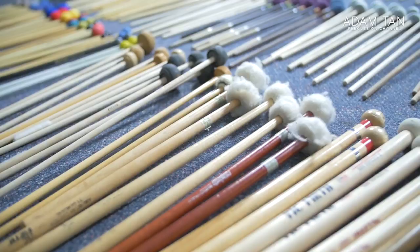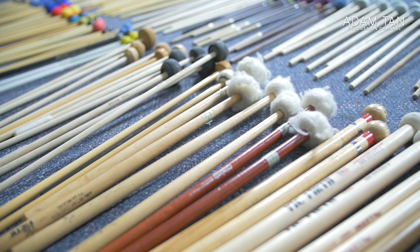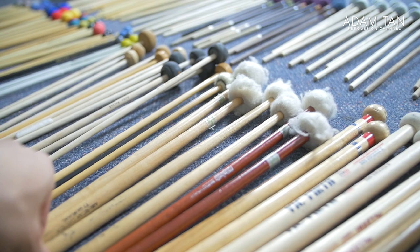Okay, so now we have some timpani mallets, and as you can see, I have very few timpani mallets, if any, like three pairs that are all super worn out and gross. That's because I barely play any timpani, but when I did, back in university, I used the T1 Generals from Vic Firth and the T4 Staccatos. I'm not gonna pretend to be an expert on timpani. I don't know much at all. I don't even think I can play it very well.